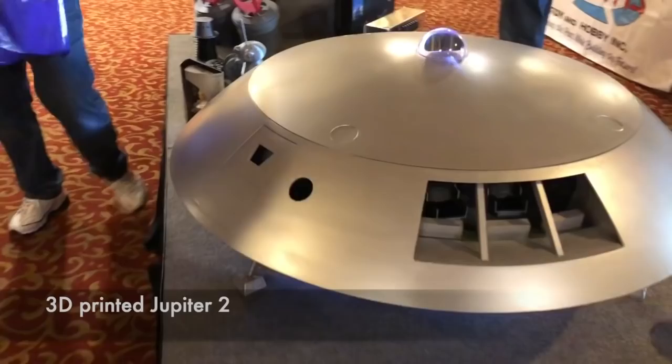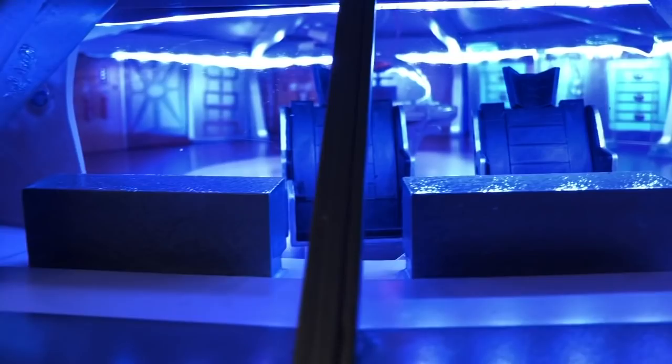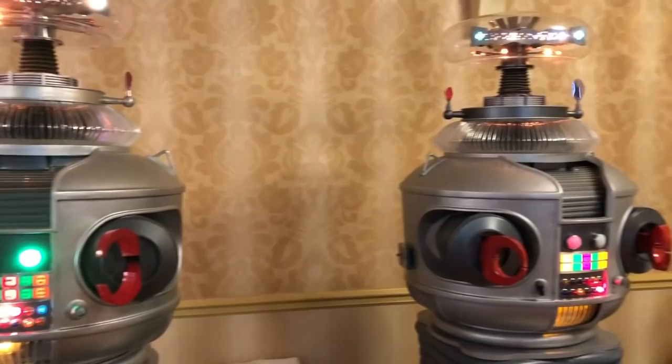And just as last time, there's what I'd like to call the B9 room, with this beautiful large replica of the Jupiter 2, which was 3D printed, believe it or not. The whole thing was 3D printed. And then there was another display off to the other side of the room, where you had yet another Jupiter 2, a smaller scale with a beautiful interior. And of course, there are the B9s on display, and some other memorabilia from Lost in Space.